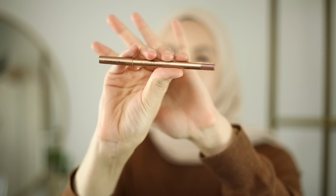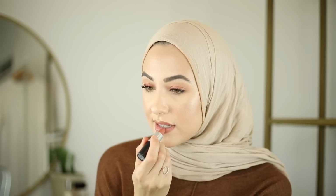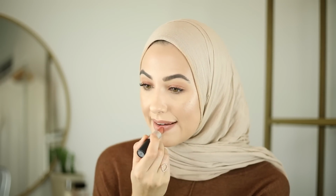I'm going to wipe off this lip balm. I'm going to go in with this lip liner by Charlotte Tilbury. It's called Iconic Nude. Next, I'm going to go in with this MAC lipstick in the color Yash, and I was at Ulta the other day looking for the perfect nude lipstick for fall. For my skin tone, it's just like that perfect nude color. I'm going to spritz my face with some MAC Fix Plus.